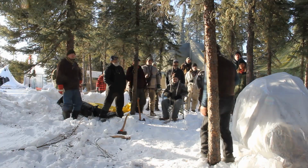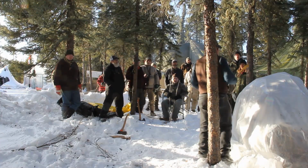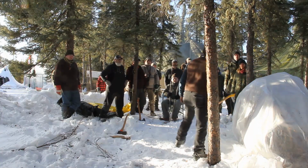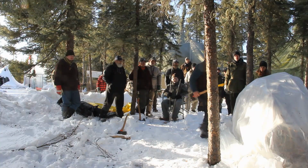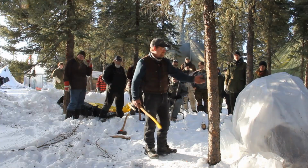And then it gets progressively worse as you come around, progressively more dangerous as you come this way. So the safest direction is this way from your fall. And next thing when you approach the tree is anything that's in your way that's going to impede you cutting the tree, you get out of the way.